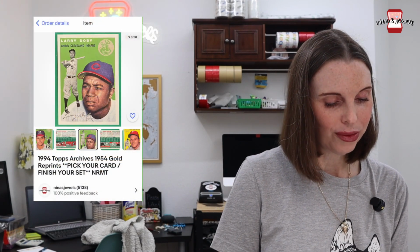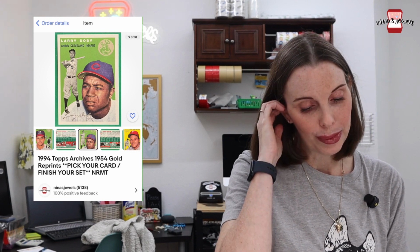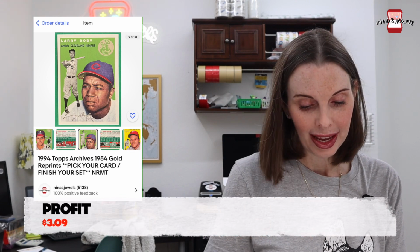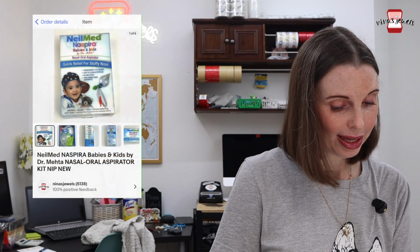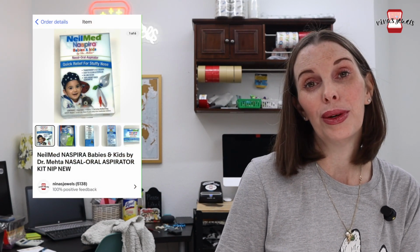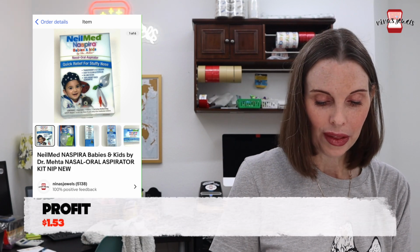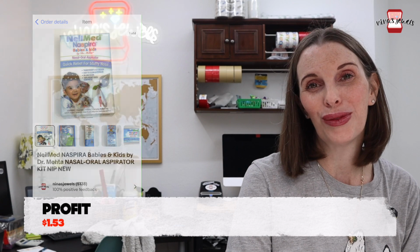Next up was one of Kevin's trading cards. This was a 1994 Topps Archives 1954 gold reprint card of the player Larry Doby that sold for $4.59. Next up was a Neil Med Babies and Kids Nasal Oral Aspirator Kit. It was new in the box, new and sealed. We found that in the Goodwill bins for 67 cents, and it sold for $8.04.